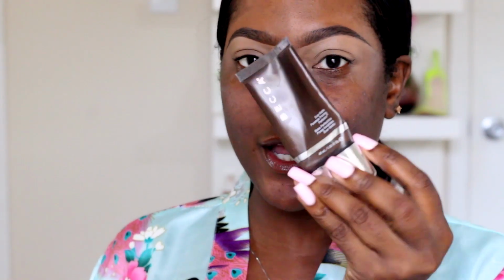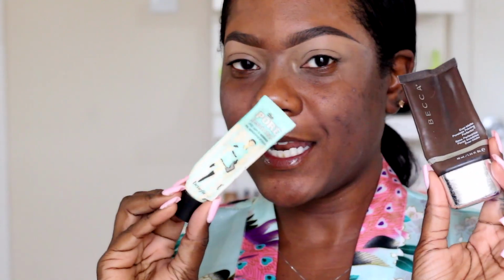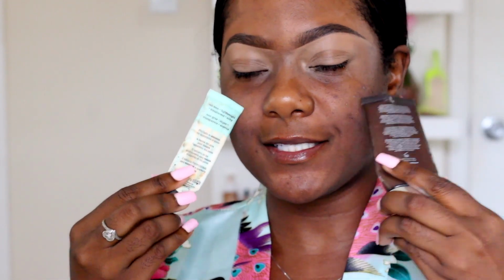So I have already primed my face off camera because you guys see it every single time, except today I did use the Becca Ever Matte Pore Perfecting Primer, which I love, keeps me matte all day. But then I used the Benefit Pore Professional, which I applied on my cheeks to fill in my pores. So if you have acne, any acne babies out there, and you have larger pores, Benefit Pore Professional is also an amazing product to fill in your pores before your makeup application.